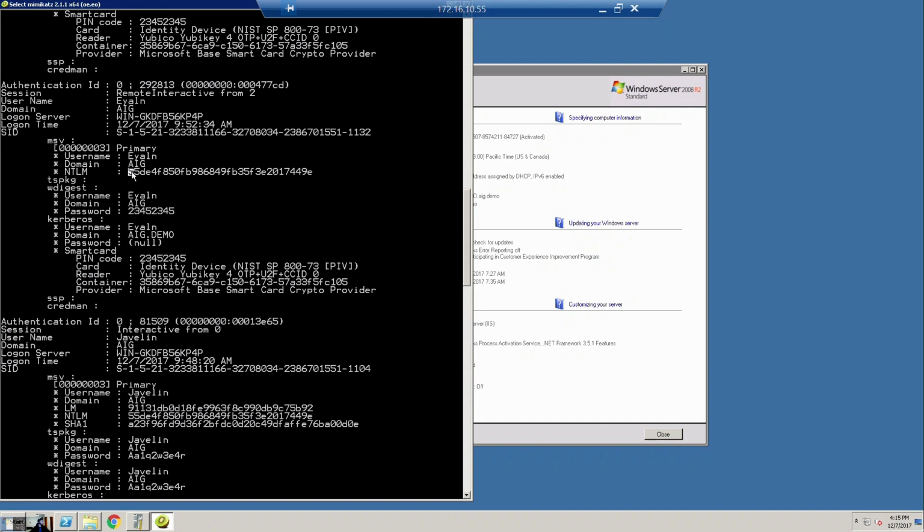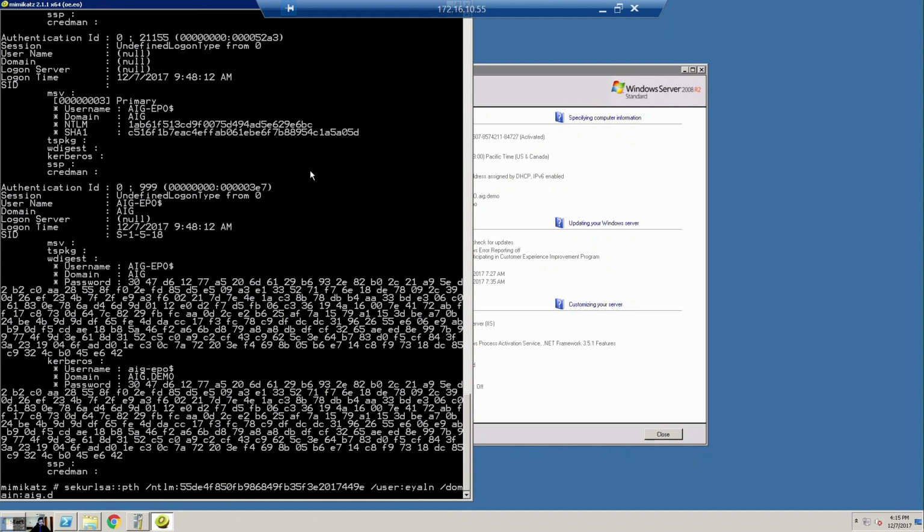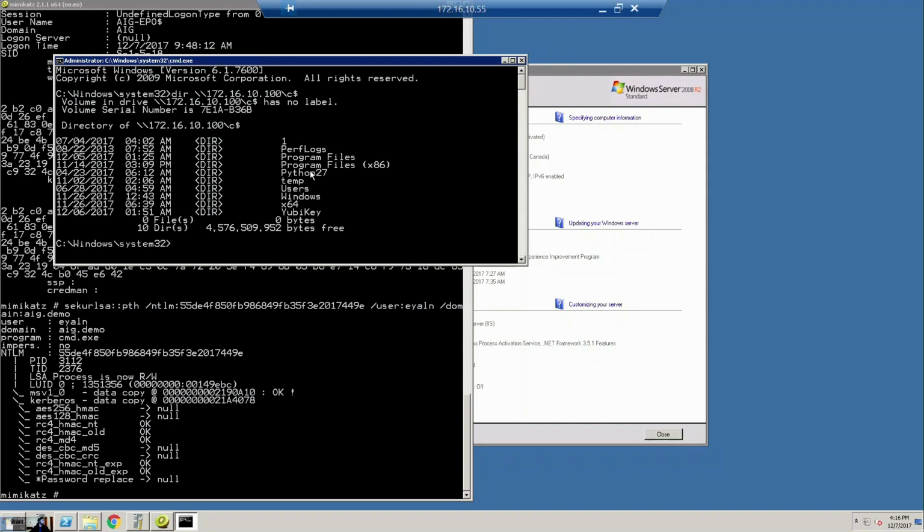So what I'll do now is copy the hash of the smart card user, and I ran the pass the hash command. And I got a CMD shell popped up. I'll try to access the DC again, and I got full access. I can see the whole directories of the DC. Nice. So this is the first scenario.